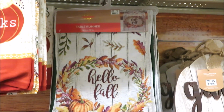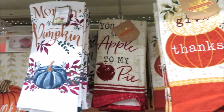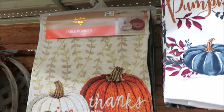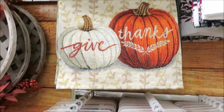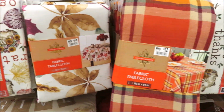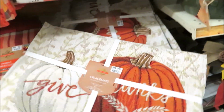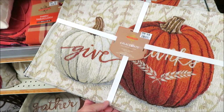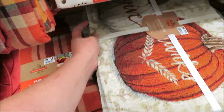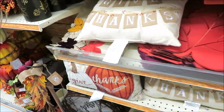They have a lot to choose from when it comes to table runners. All of them are right around $12, and here in a minute we'll take a look at all of these hand towels a little closer up. They always have some really great vinyl tablecloths for $4 and some fabric for $12. This set of placemats is $10 for a set of 4. I love this tablecloth for $12.